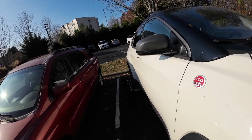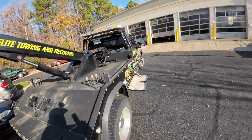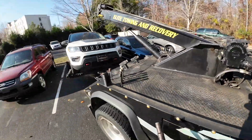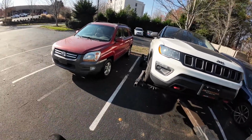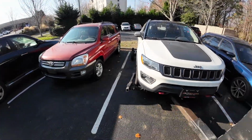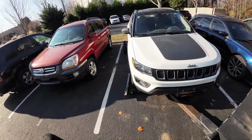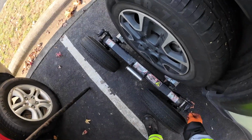I like that some of these parking lots have wider spots, because some places you go to, the parking is really narrow, and then I would have had to drop the dollies out there, then back in. Almost straight. I have to get tires for these dollies soon.